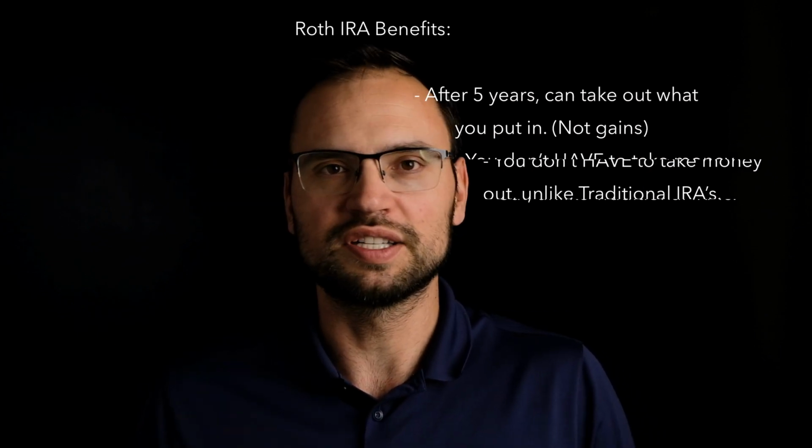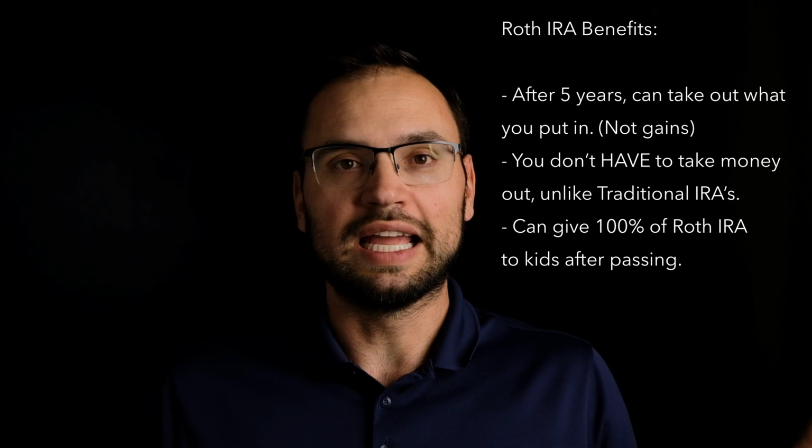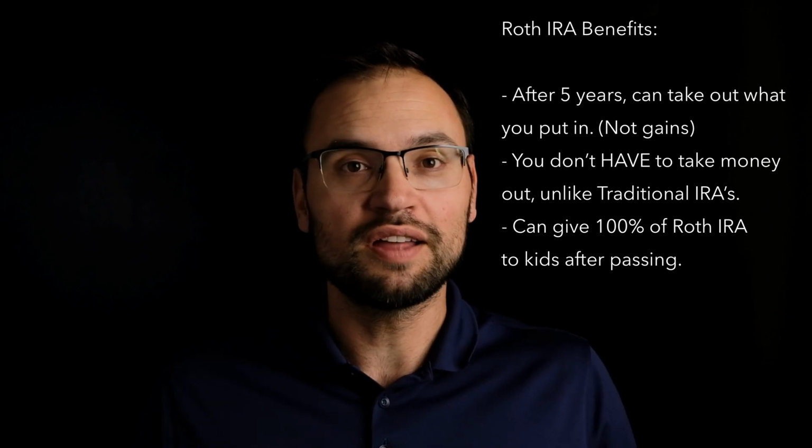So instead of having to be forced to do that with a Roth, you actually get to just leave the money in there if you choose to, and then that can get passed on to your kids. So you can go ahead and get as old as you want, the money continues to grow, it's tax-free, it's doing its snowball thing, accumulating all the compound interest and awesomeness, and then it gets passed on to your kids. So if that's part of your overall plan to leave this legacy, to leave an inheritance for your kids, then a Roth could be a good option.